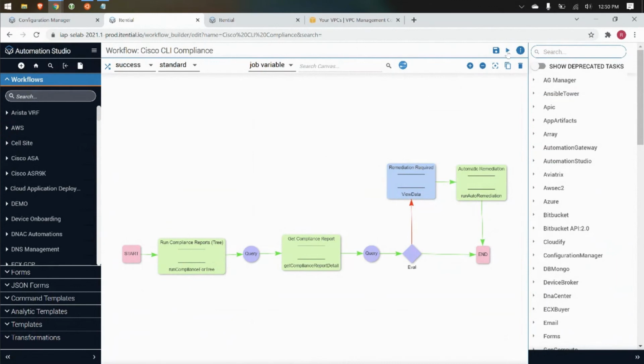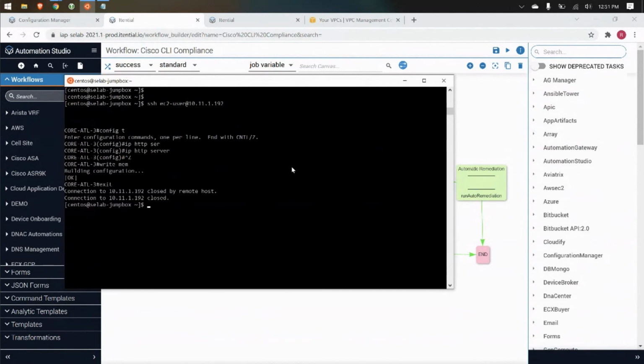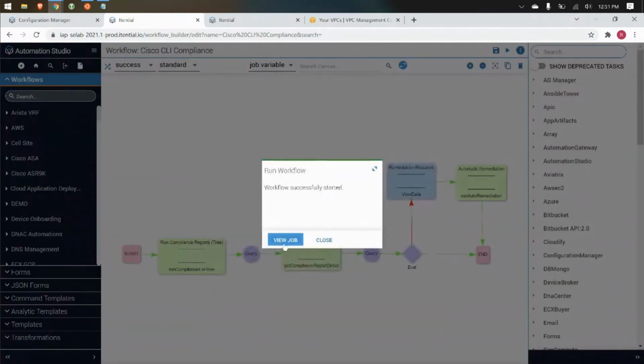So if I run this, actually, let me do one thing, because this is always what happens. Gary goes back into the router directly, and he says, you know what, I really want to turn on that service again. And he pops out, and now we're out of compliance. And so in the same way we ran a compliance from the config manager application, we can now use an automation to do the same thing.